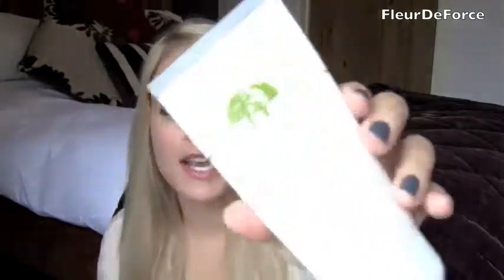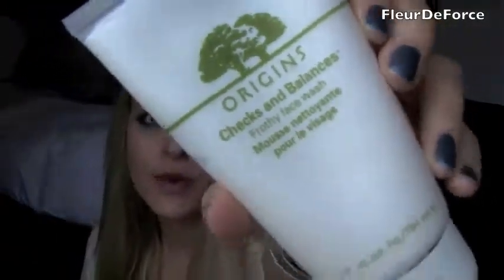And then the cleanser that I've been using is from Origins. I've actually got quite a few Origins products in here because I've kind of recently discovered them, and it's their Checks and Balances Frothy Face Wash. And this has like a minty smell. It's good anyway. It smells just really, really clean and fresh. It doesn't claim to do anything amazing.